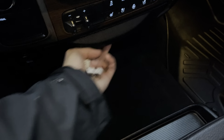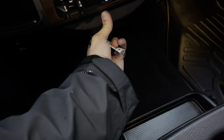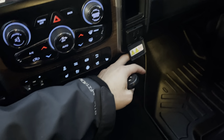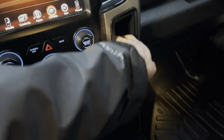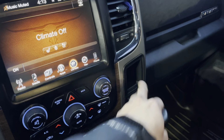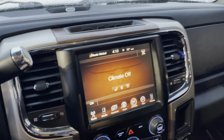Power outlet. Extra space. Power outlet. If you're vaping, you can put your vape here. Or gums. Let's be positive. Please don't smoke.